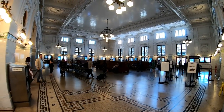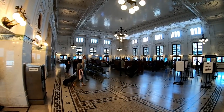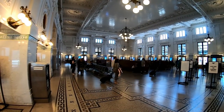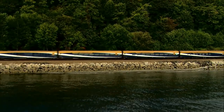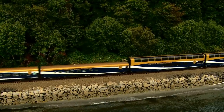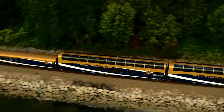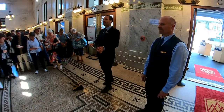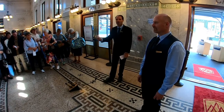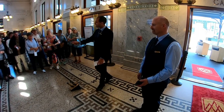These days, the King Street Station mostly serves Amtrak passengers, but we're not here today for a ride with Amtrak. We're here for a much more luxurious train ride. We're headed to Vancouver, British Columbia, on the Rocky Mountaineer. But before boarding begins, there's a Rocky Mountaineer tradition to join in on.